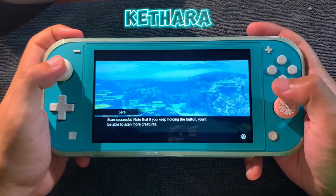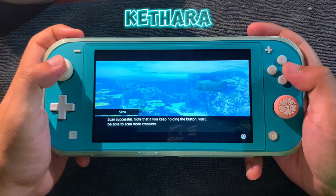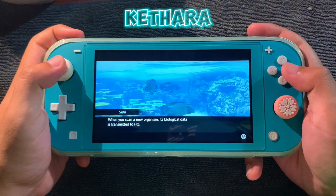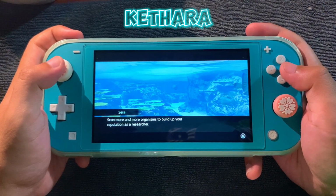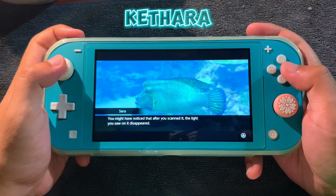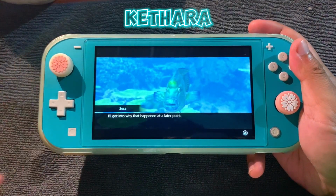Scan successful. Note that if you keep holding the button, you'll be able to scan more creatures. When you scan a new organism, its biological data is transmitted to HQ. Scan more and more organisms to build up your reputation as a researcher. You might have noticed that after you scanned it, the light you saw on it disappeared. I'll get into why that happened at a later point.